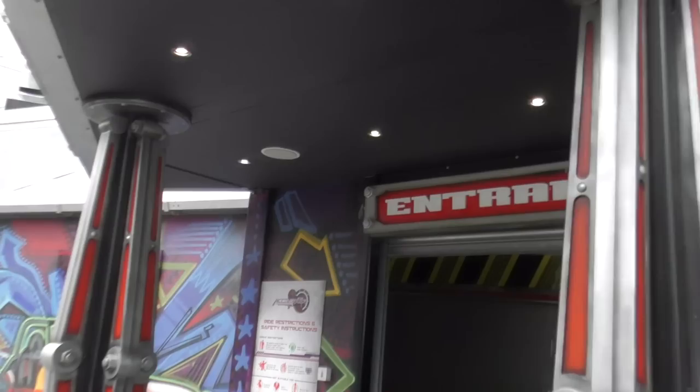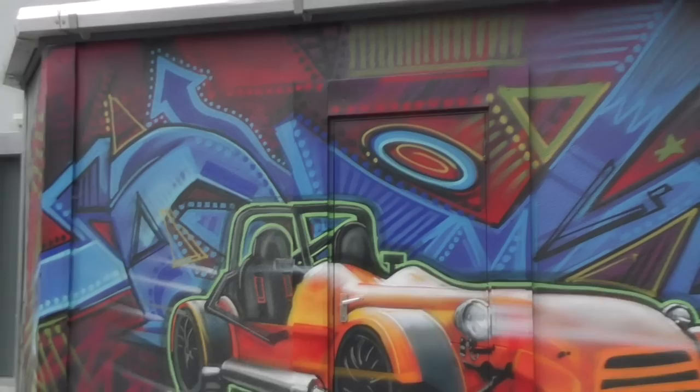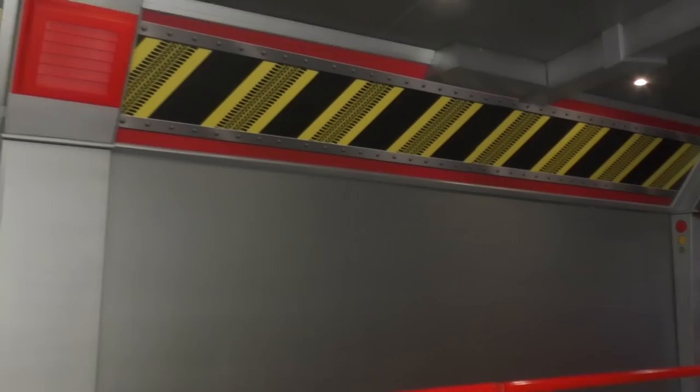It looks a little bit better in person than it probably does on video, but I'm just not too sure on it in general. I think it would have been nice to have painted it maybe orange, but let's have a look inside the queue line. Obviously this before was all green. Oh wow, this has changed a lot.